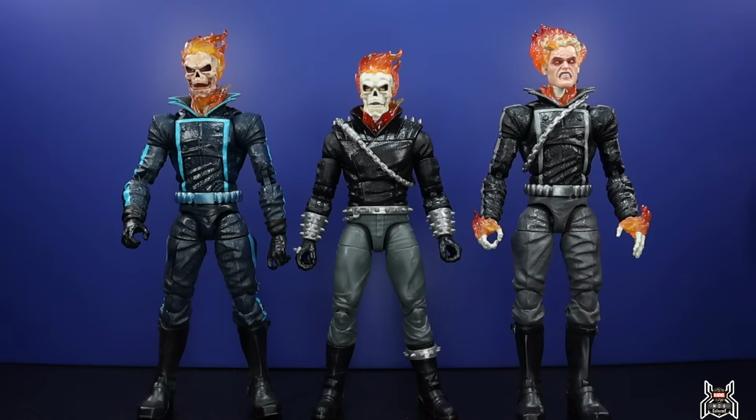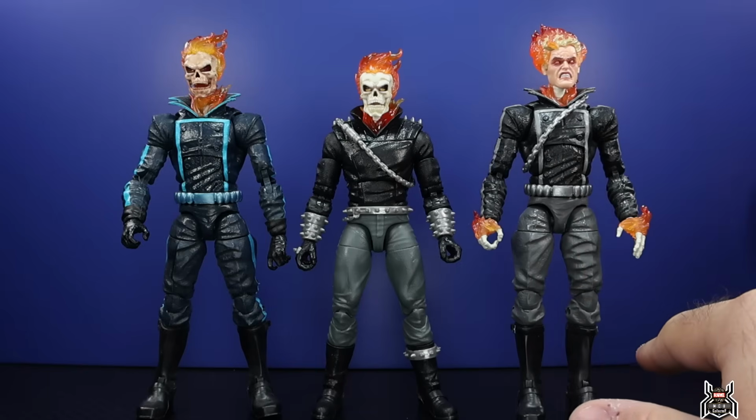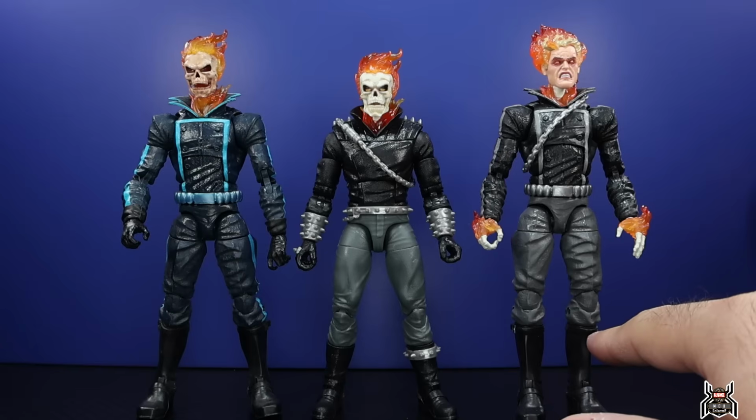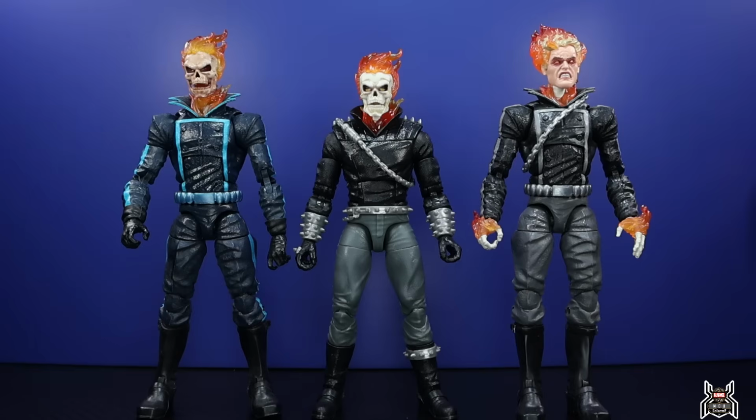Okay, so here's the side-by-side comparison with the Johnny Blaze figures and the Danny Ketch. When you look at these, you're like, uh-oh, something don't look right, because Johnny Blaze is so much taller than Danny Ketch. It looks kind of ridiculous. And part of that is going to be because Johnny Blaze has got some very long lower legs. Those boots are pretty long. The upper thighs, probably not, but it's just those lower boots are very long, and that makes him significantly taller.